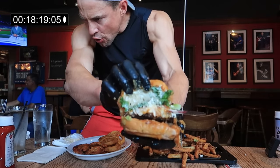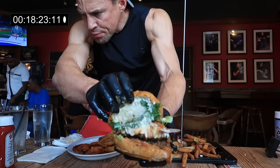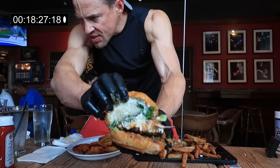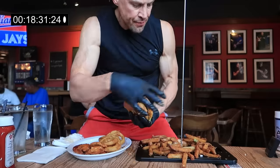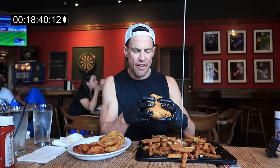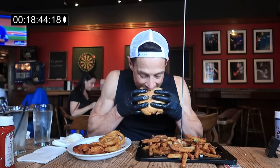So we've got our beef patty topped with Swiss cheese, grilled fresh pineapple ring, pulled pork, wow, finished in a zesty mango glaze and served with their fresh cut fries at the bottom there. So this thing is, I don't know, it's well into the pound mark, pound and a half. Very hefty there.